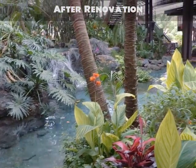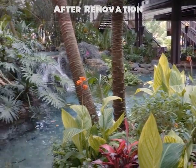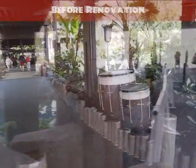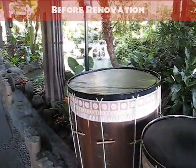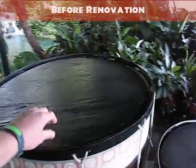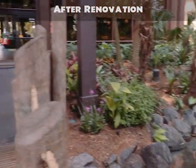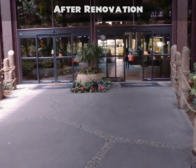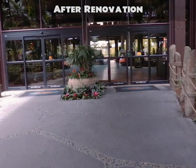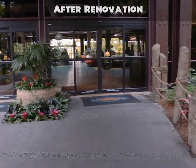And I'm glad that they didn't mess with this water area, because I always thought this was so nice. But what bummed me out is there's a little drum that me and my daughter used to hit every time we would walk in. Right there, the drum is gone. The drum is gone. But the resort here in full beauty, I have to say, I really do like it. There's so much more light in the lobby as you walk in.